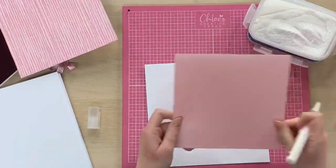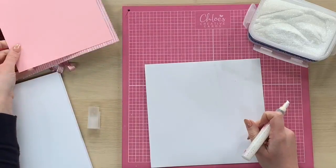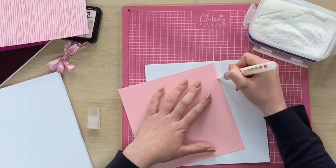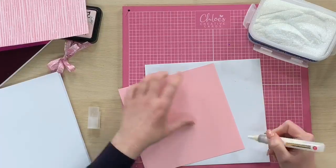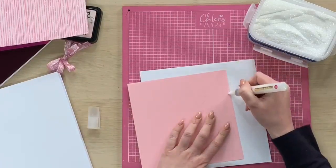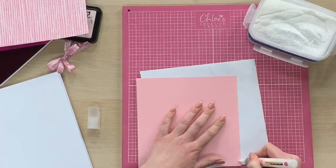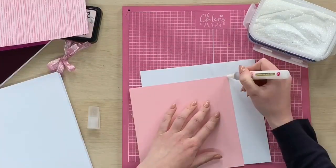I've then taken a piece of our rose quartz pearl card and trimmed that down a little bit smaller again. I think this is about 7 1/4 inches maybe, or 7 inches square. Again, your instructions are all in the magazine. So I'm going to just work my way around, glittering this one.